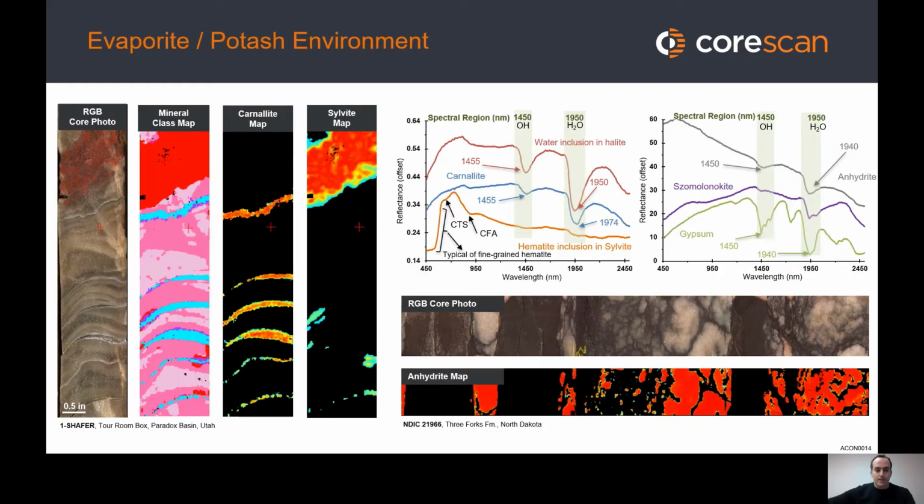Some minerals found in evaporite potash environments are also active in the VNIR-SWIR region. Here's an example of the Shafer Dome in the Paradox Basin in Utah, where we were able to map the alternating beds of carnallite, halite, and sylvite.